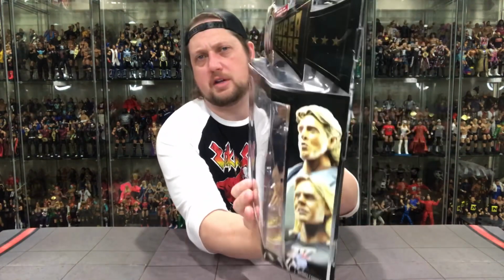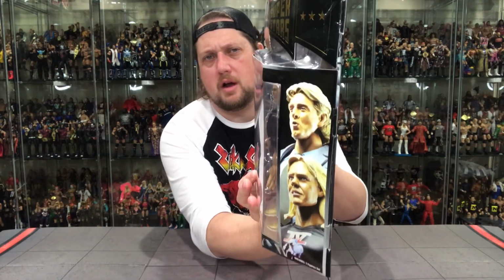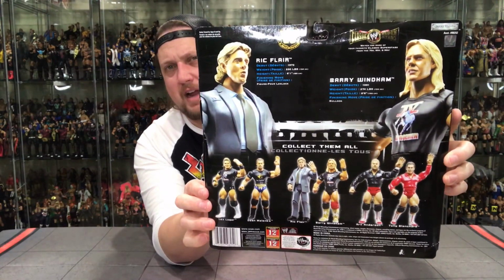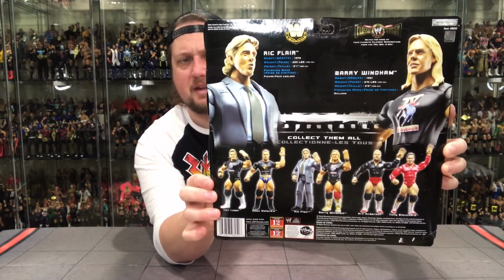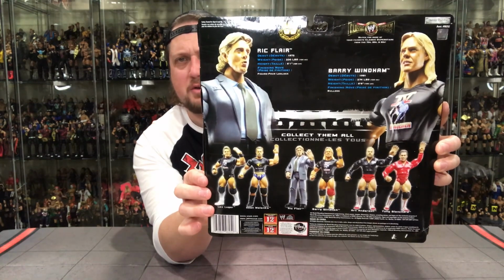And of course, you got the glamour shots. You got Rick in his woo face, wooing all over the place. And the back, of course. So you can see this Barry Windham has a little bit better head sculpt. It might be his classic Superstar single head sculpt. I think it might be, but I do like that head sculpt a lot better. It just looks better. Rick's head sculpt is just fine. We all know who that is.